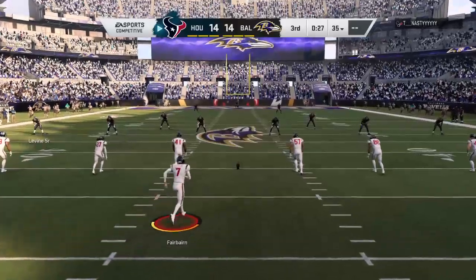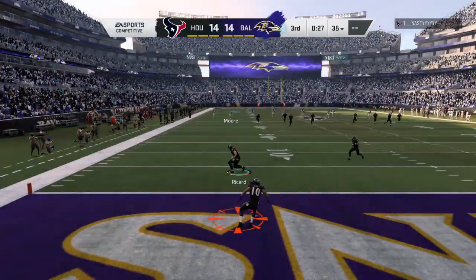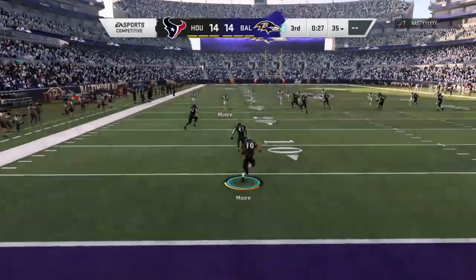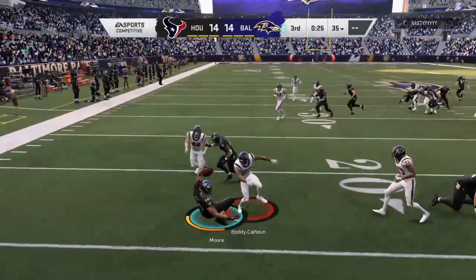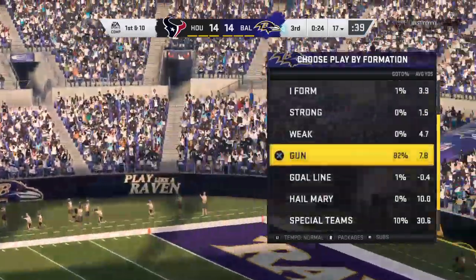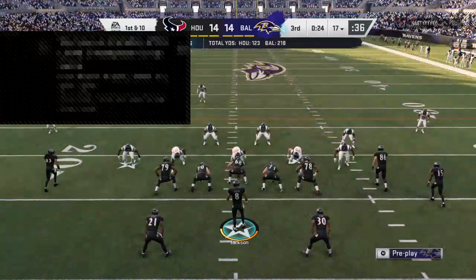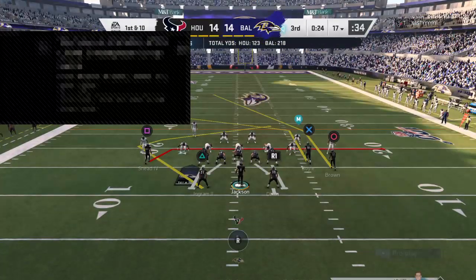So we're right back where we started, all even as the kick's away. Fielded about a yard deep, and he will be brought down here at about the 17-yard line. The Ravens take over first and 10. The offense now at the line, ready for their next drive.